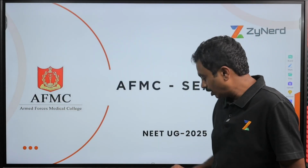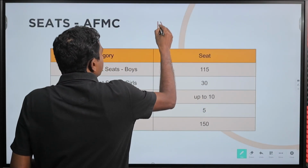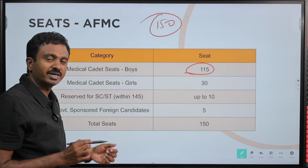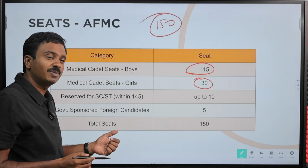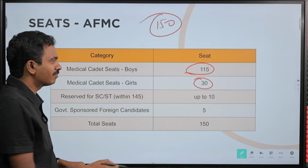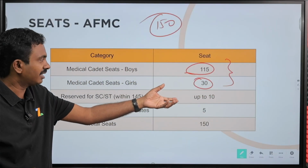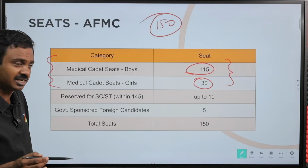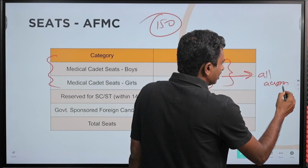We will look at the seats in Armed Forces Medical College Pune. There are a total of 150 seats in AFMC Pune. For boys 115 seats are available, and for girls 30 seats are available. This is possibly the only college where there is a distinction in numbers. There might be reservation in some colleges and some might be women only colleges. Here it is clear, 115 boys and 30 girls, and there is no limitation with respect to domicile, reservation, etc. over here. All candidates across India are eligible.